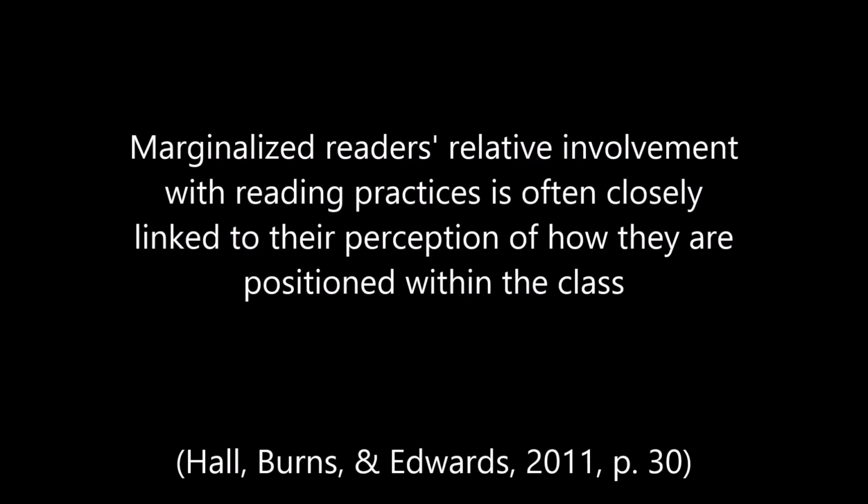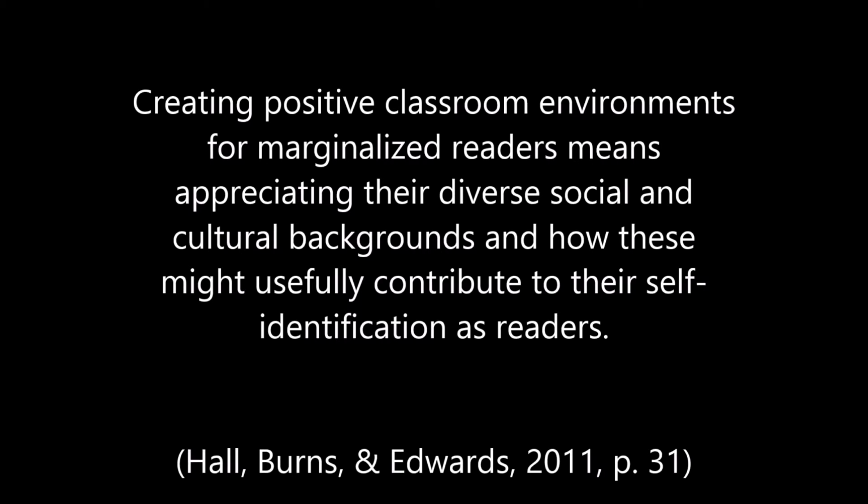Schools have produced two groups of readers, struggling readers and good readers, because schools have created an environment that supports the labeling of students as successful or failing. Students who are labeled as struggling readers think they are treated as though they have nothing valuable to add to the classroom. By creating a positive classroom environment, struggling readers feel as though they are not labeled as marginalized readers, and as a result, they are able to gain full access to the classroom reading practices. Creating a positive classroom environment where no student feels as though they are a poor reader means accepting each student's diverse social and cultural backgrounds and how these might usefully contribute to their self-identification as readers.